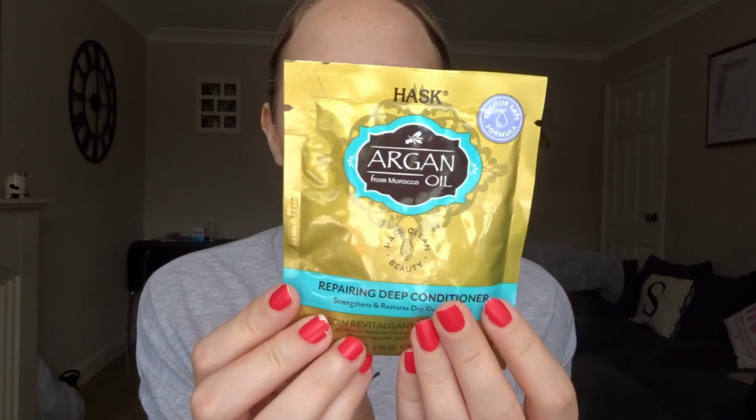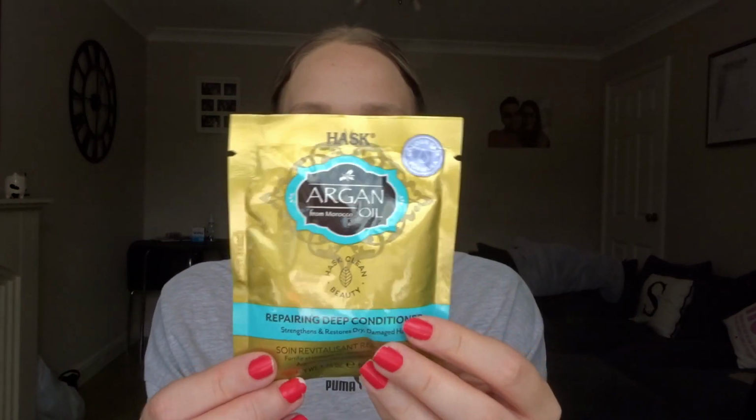Okay, next, which I know is definitely a hair mask, is this argan oil one from Hask. I've heard a lot of people rave about this, because I tried, I can't think what you call it now, the charcoal one from Hask, and I wasn't wowed by it. And a lot of people said to try this one, and then this was a pick on Latest in Beauty recently, and I was like, I'm gonna try it. I'm gonna try and see what I think of this one.